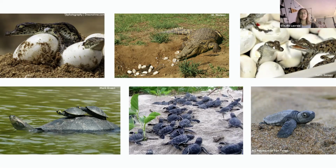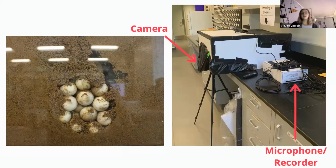We now know that there are more than 50 species that vocalize. However, we still don't know much about why they vocalize. Like crocodiles, some research suggests that these vocalizations are especially relevant for hatchlings. And so my interest in this topic really started with an undergrad thesis.